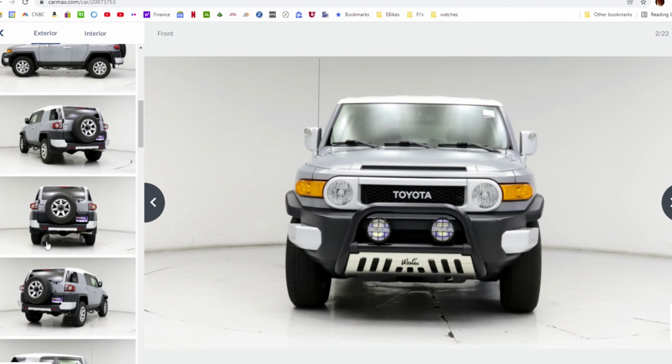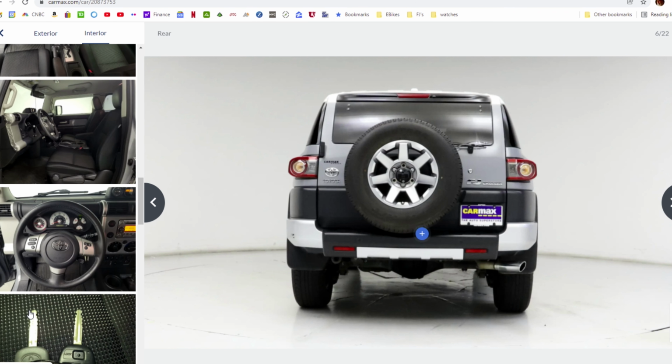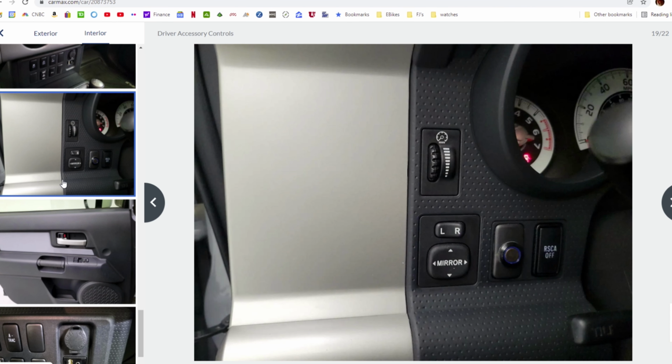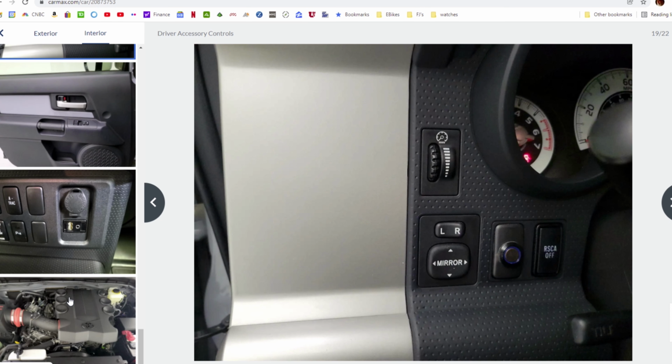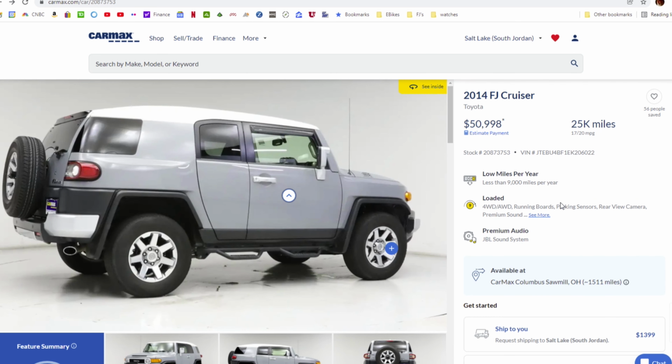Here's the pictures of the back. In the back, it's got nothing as far as covers on there, but you can get those for $100 for almost both of them. Over here, you got a switch there for the lights. Those must be the lights in the bull bar. But tell me that price is not crazy. $51,000. Anybody? Tell me that's not crazy?